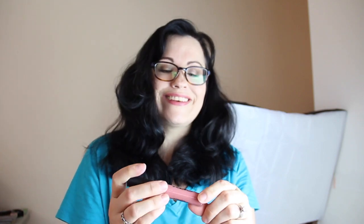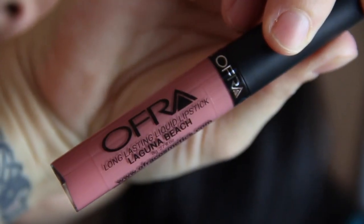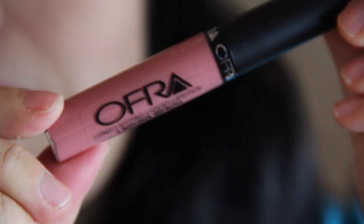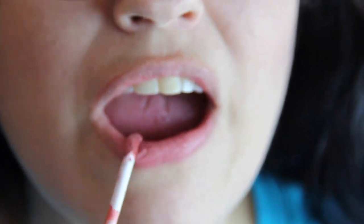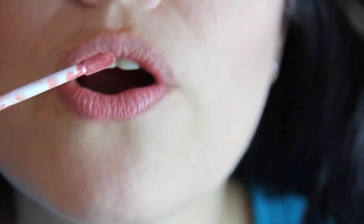Okay, next we have Ofra Long Lasting Liquid Lipstick. Long-lasting liquid lipstick, say that 10 times fast. The color is Laguna Beach. Now I'm going to swatch these for you. Got a baby wipe here. Okay, let's see. That's pretty. It has a doe foot applicator.